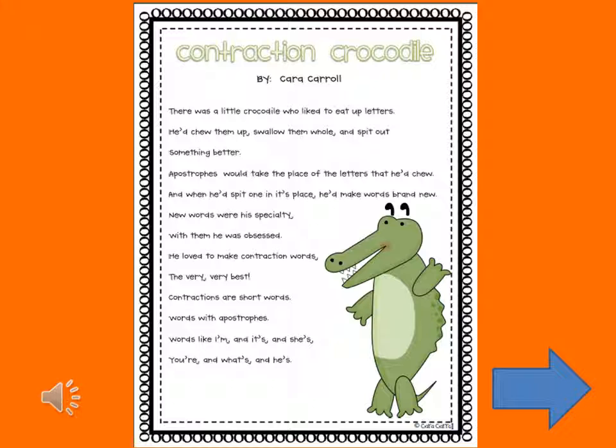Good job. Give yourself a pat on the back for reading that poem with me and following along. Hopefully by the end of the week, when you've listened to this contraction crocodile poem every day, you can read it with me. I know there are some big words in there that we haven't learned yet, but that's why we listen to reading, so we can listen to it again and again. We see the words as we're listening, and that way we'll be able to read them the next time.